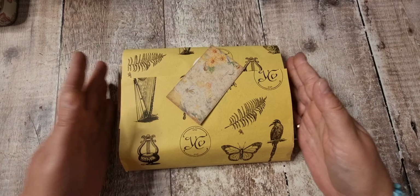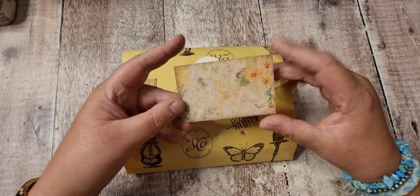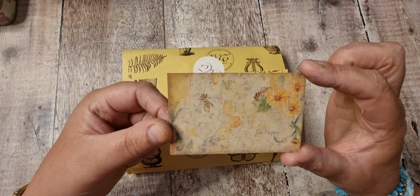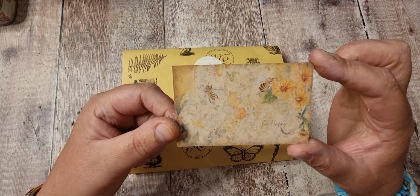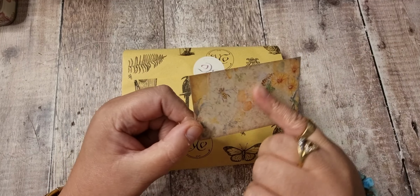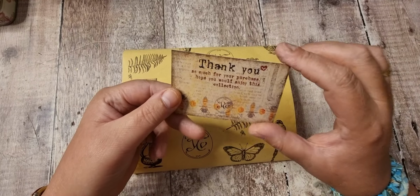So let's have a look. And you always get a little card and it gives you a clue. So I'm guessing this is a bee themed one. Loving that wallpaper at the back.